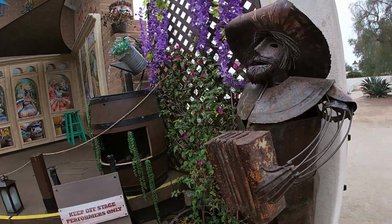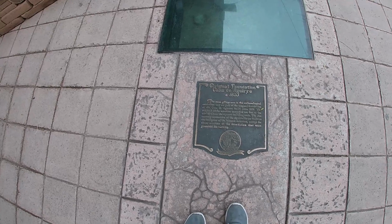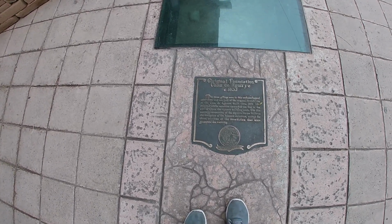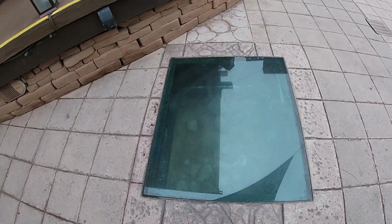Who's this guy? Hey, buddy. How's it going? This here says original foundation, 1853. The stone pilings in this archaeological excavation were part of the original build in 1853. That's pretty cool.